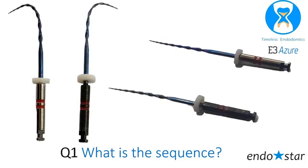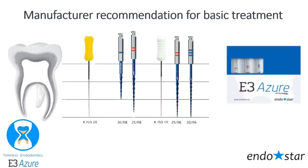So what is the sequence of these files? And I will start to show you in some cases. The manufacturer recommendation, like any company, is to use a manual K file 20 or 15. The 30, as you see, is the 8% taper. This 25 is 6% taper. Then decapitulate the canal and do the irrigation and all these issues. Then you can go to 25 and 4%. This is the basic kit.